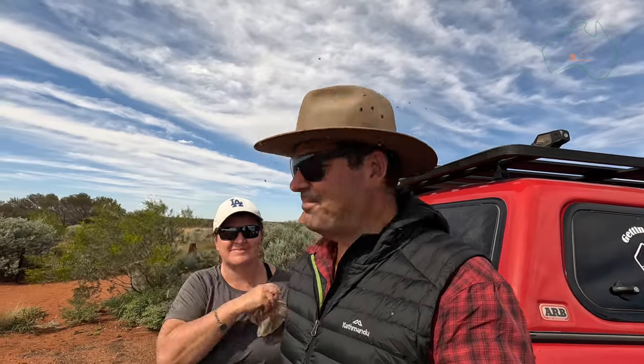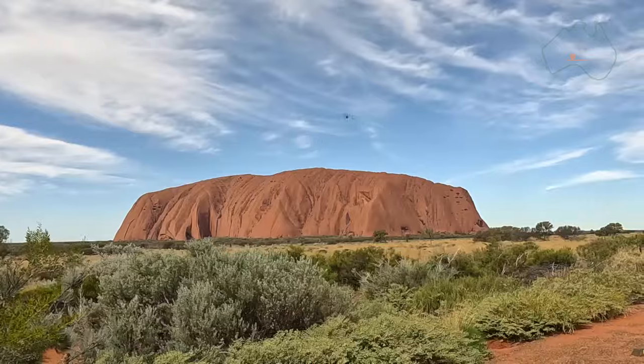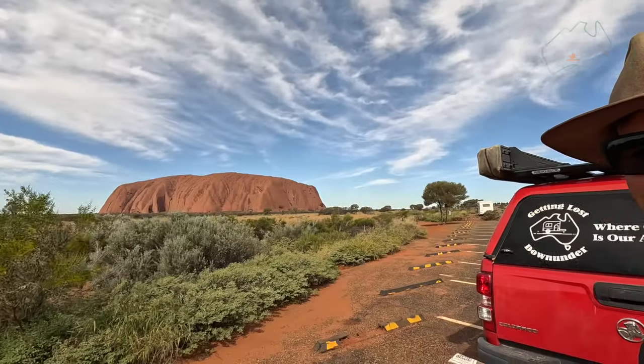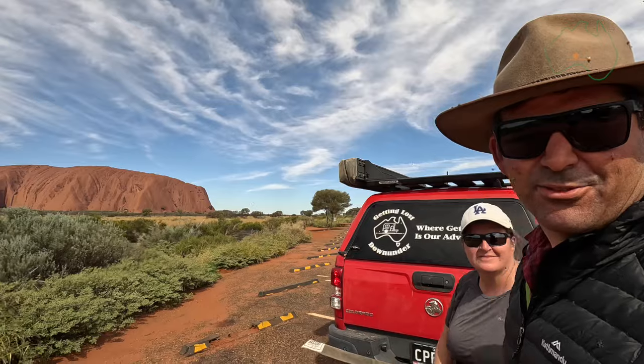All right, here we are. There's some flies. Have a guess where we are. Uluru. Uluru, there it is. Wow, that is absolutely amazing. We have just done the drive around, and it's a pretty good drive. It's just pretty spectacular when you drive around.